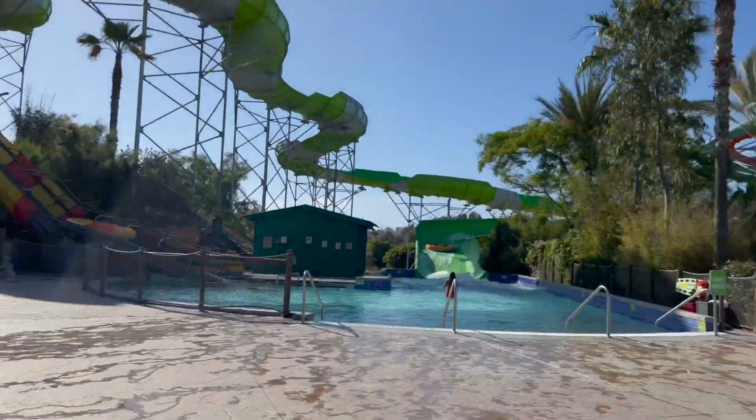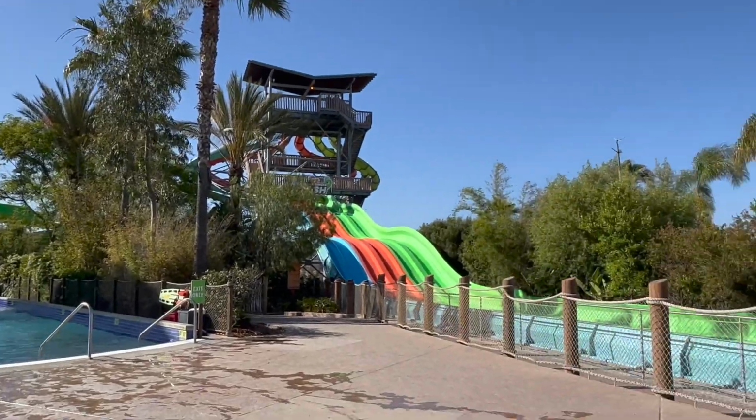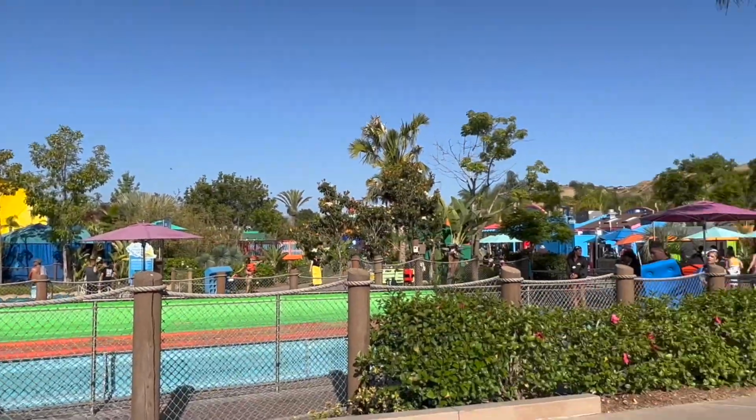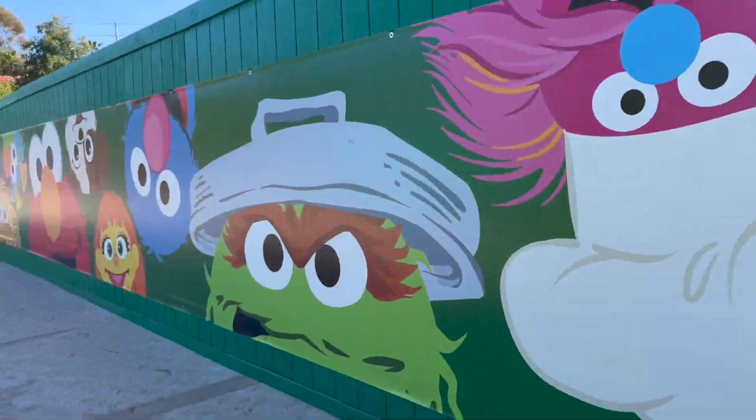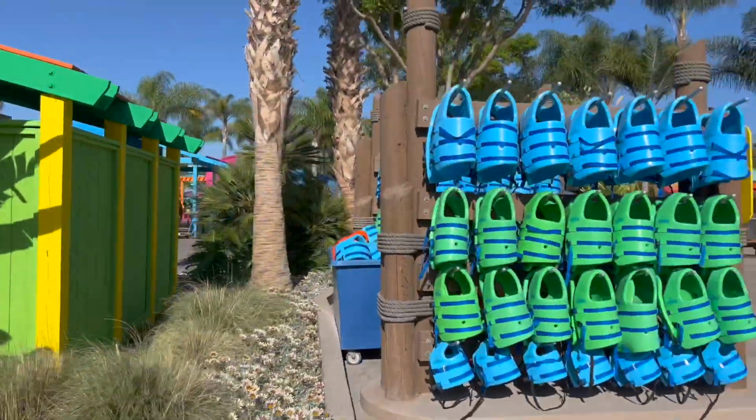These next few rides I didn't get to experience, but they look so much fun. I honestly wanted to hop on them so bad, but it was my son's birthday, so I wanted to make sure he was having all the fun and just enjoying his day.